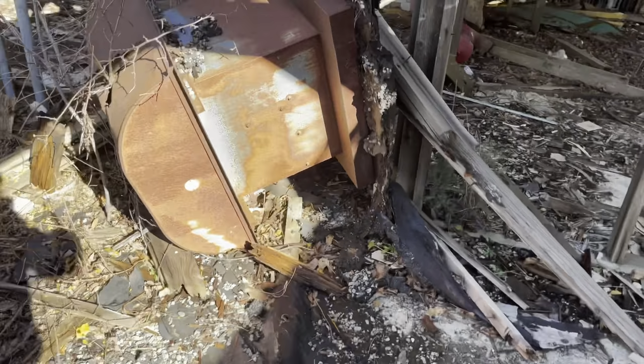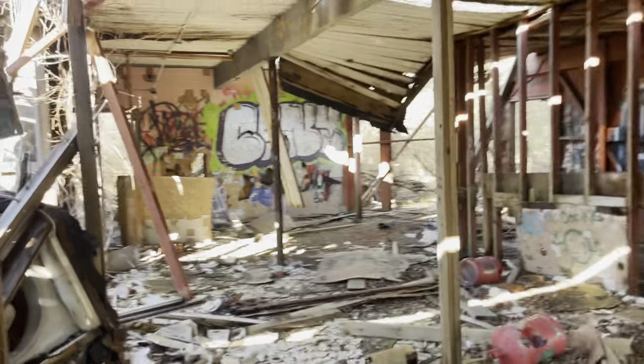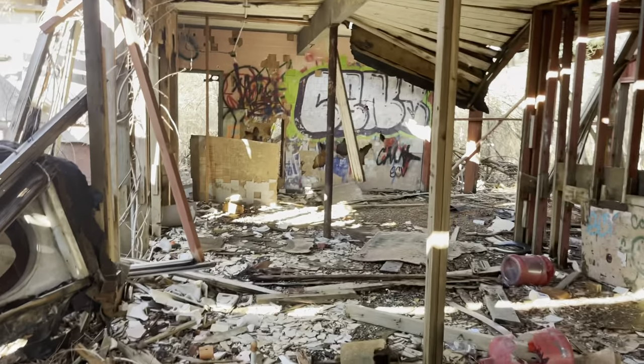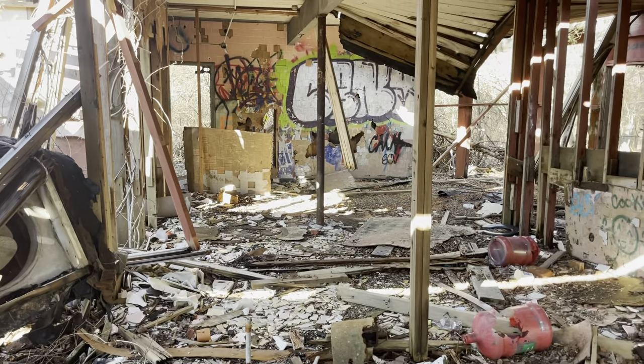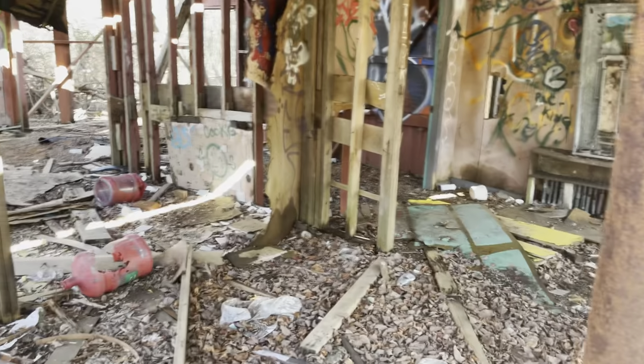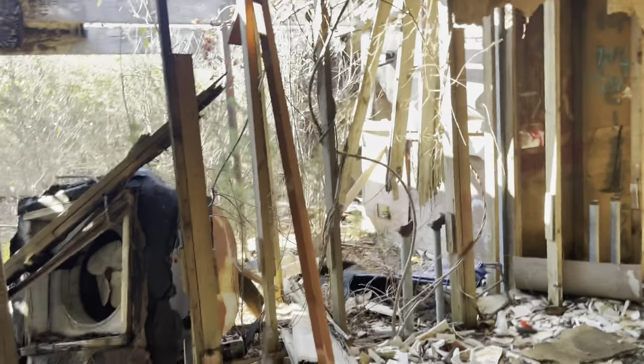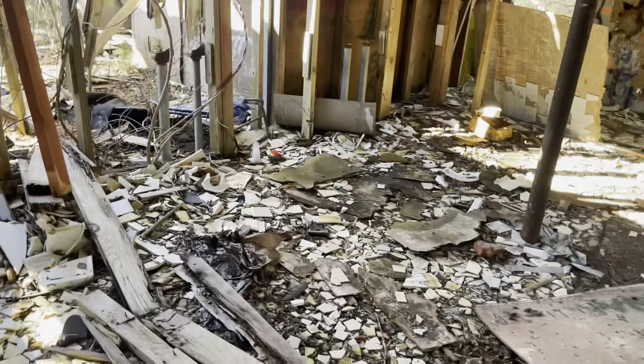Just wanted to point this out. This is an old exhaust fan, so I'm assuming if that's an exhaust fan, this is probably where the kitchen was, somewhere in here, which kind of makes sense. That's like the employee back door. There's still tile up against that back wall. That makes total sense. And then over here, some sort of something to hold something. Cool. All right, guys.